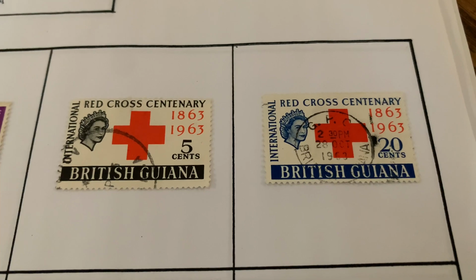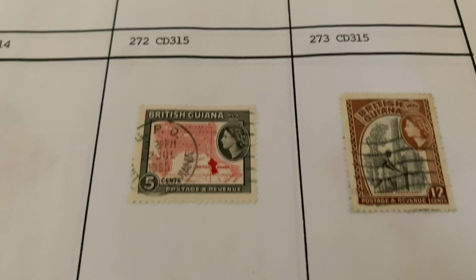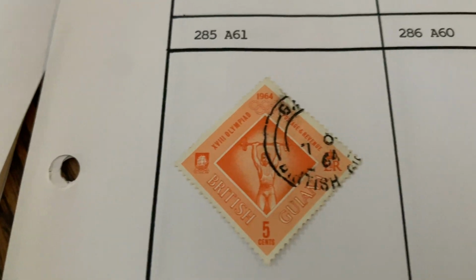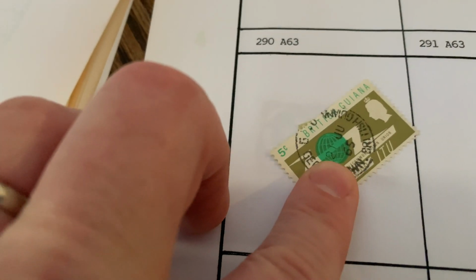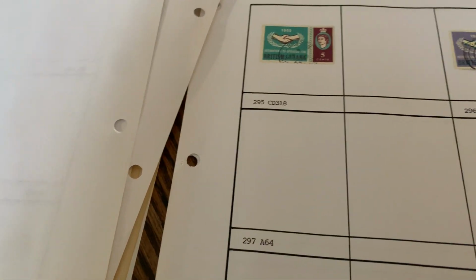Red Cross. Celebrating the anniversary. So here, 1963, we're getting right up to independence. We're only a couple years away. This one's coming off its hinge. 1965. The Queen had a trip to the Caribbean in '65, doing the tour. And then the final stamp that I have, this one is a war tax stamp.